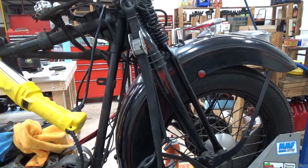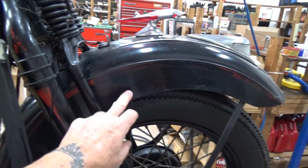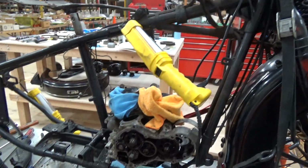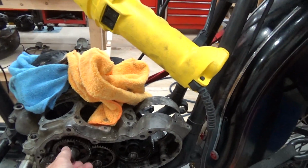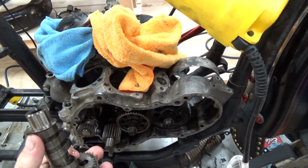We're going to treat it right and dress this bike up right. So these are jewels I have for now. I don't know if I'll leave them. So next stage is, you can see the timing covers off. You can pull the timing gears off, put them on the shelf, and you can see original factory shims here.